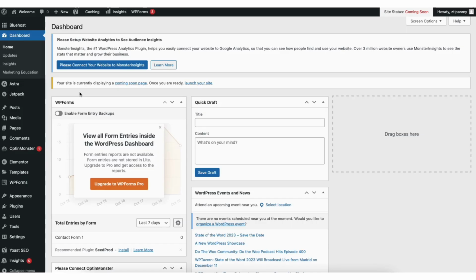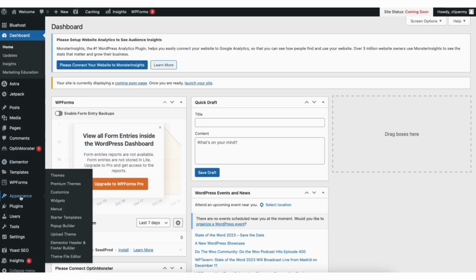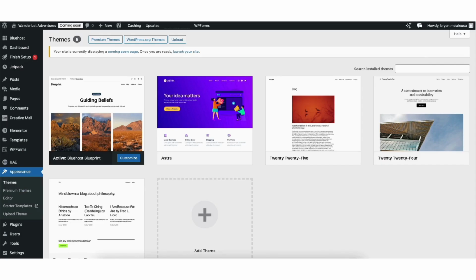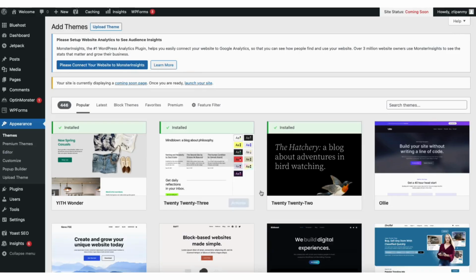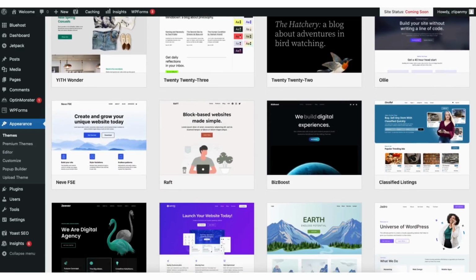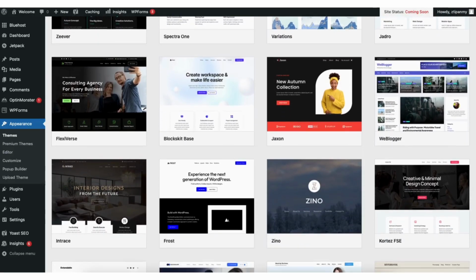Now I want to go over how to pick out a theme to begin creating your site. To pick out a theme for your site, on the far left you will see tabs. Find the Appearance tab and hover over it. Click Themes. This is where you can pick out a theme for your site. Next, click Add New Theme. You'll now see WordPress themes that you can choose from. There are thousands of free themes to choose from.